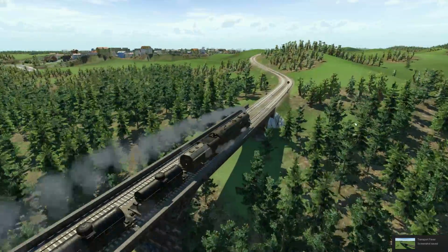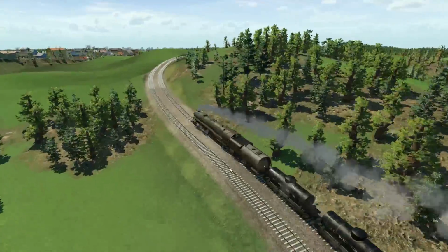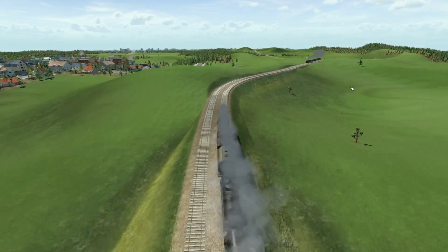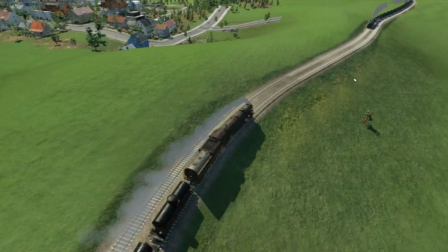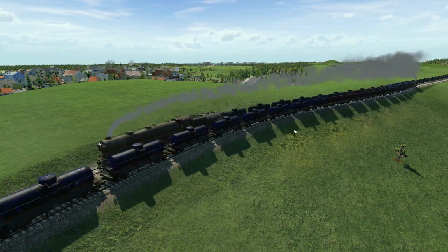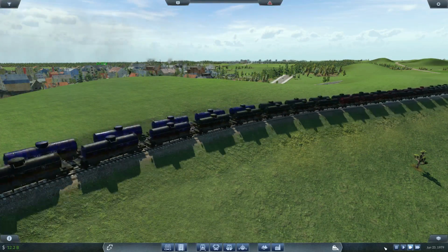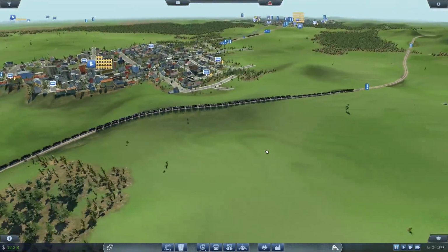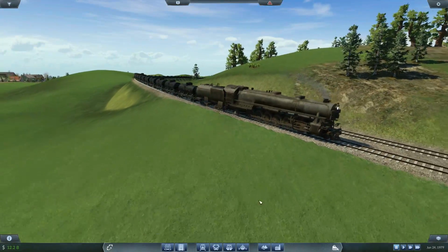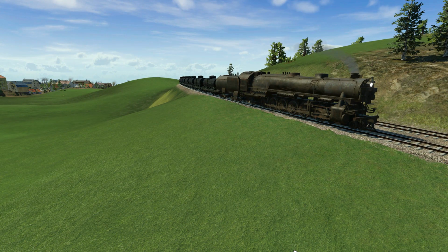I wonder if we'll see one of the new ones. If we see one of the new ones, we're going to have to pause it and then do the 2 next to each other. That's one of the new ones, isn't it? No, it's not. Although it's kind of nice to see things like this. I like seeing this.